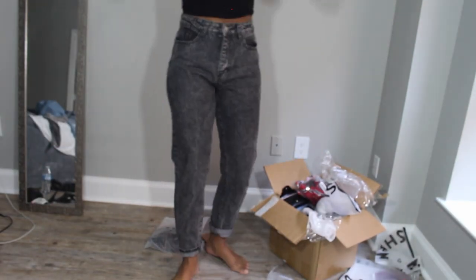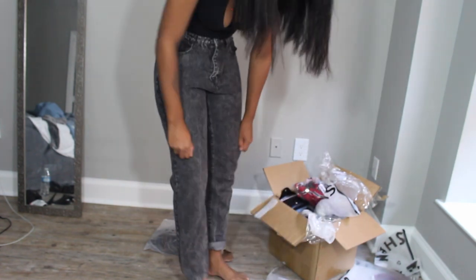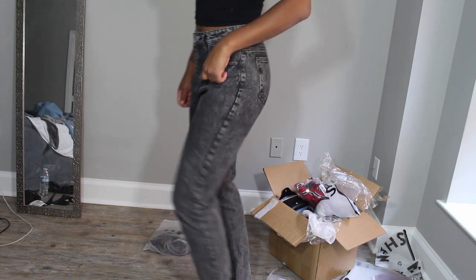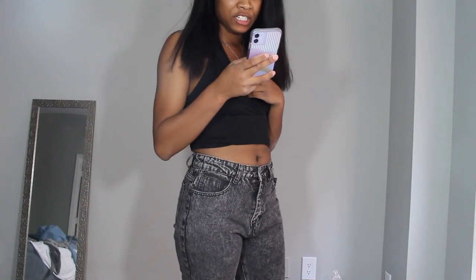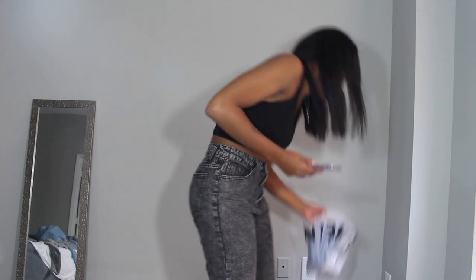Don't mind this, it's messy. But here's the bottom. I cuffed them, but let me uncuff them for you. They're way longer than the other ones. Of course, I'm cuffed though, but can y'all see that? Hopefully y'all can see that. Yes, ma'am. Bam. Yes. Woo, if I would've ripped them, I would've been so mad. All right. Next item that I got, and like I said, these jeans were $18.79, so of course, what do you expect for a pair of jeans? So that's really good. So, next thing I got was another pair of jeans.